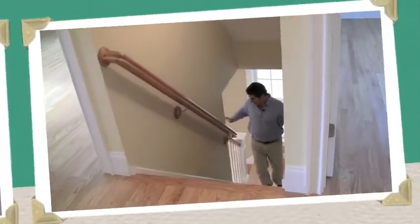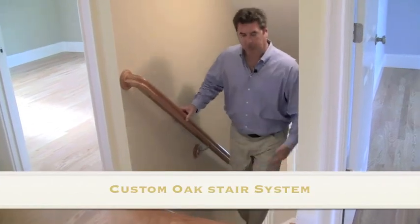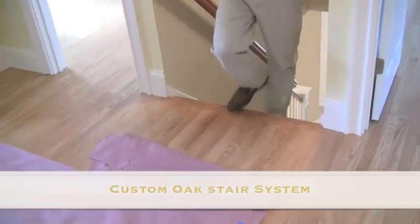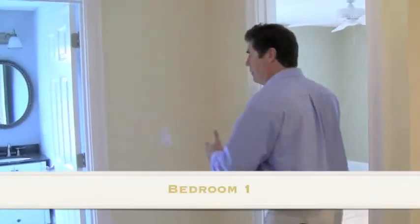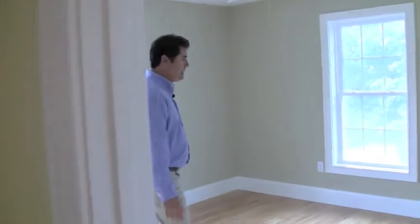I'm coming up the staircase. You saw the stairs from down below. Now we're walking up. Oak rail system, oak stairs. A lot of people like that. They wear very well. As I walk up, I'm going to turn to the right. I'm going to look at the first bedroom here, which is a nice sized bedroom, as you can see.